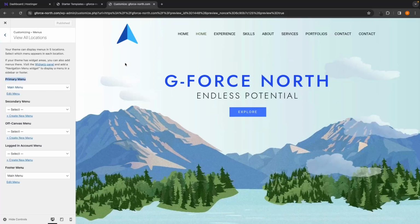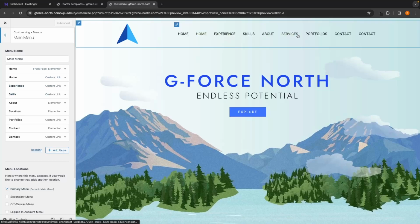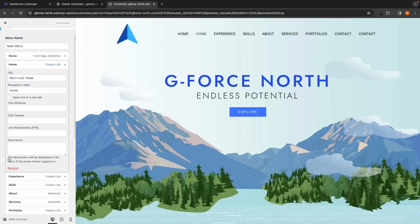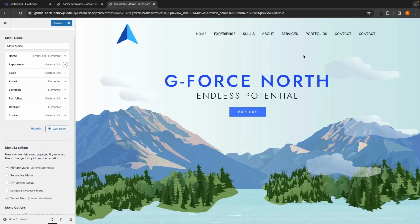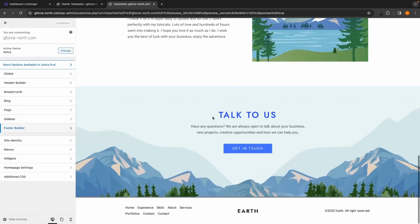So if I want to edit the primary menu, which is shown along the top, I can click on edit menu. And then I can go ahead and edit and delete certain sections. So I can see some of these are duplicates, like home is here twice. So I can click on home, go down to remove and delete this. We can do the same for the footer. If we scroll to the bottom, we can edit the logo, which is shown here. We can edit this bit of text by clicking on this pencil icon, and we can also do the same to this menu. So that is how you can build a website in 10 minutes.